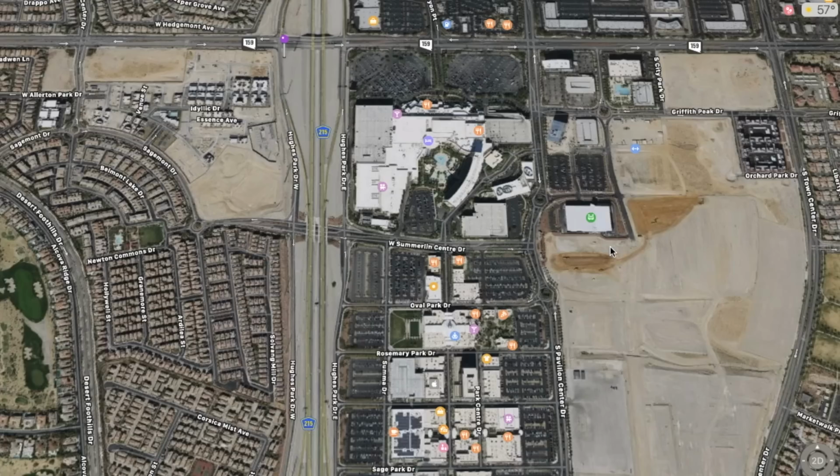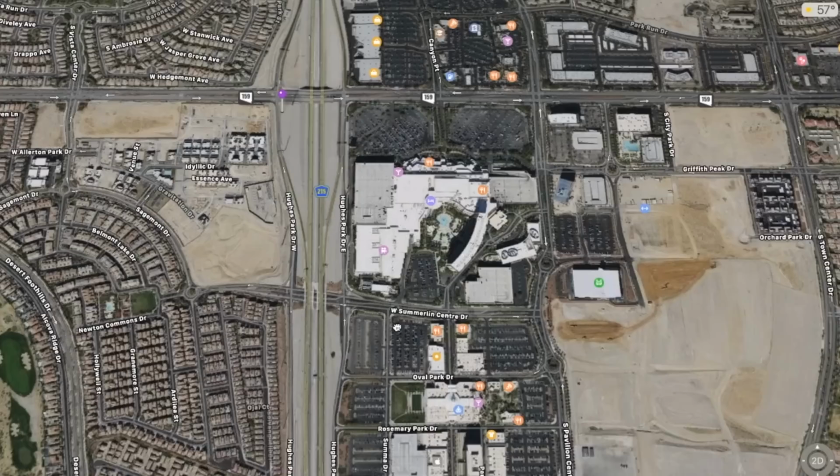Now, I drove by the stadium. It's probably about 85% complete. It is a beautiful baseball stadium. And the name of our team is going to be called the Aviators. And I think that's a pretty cool name.